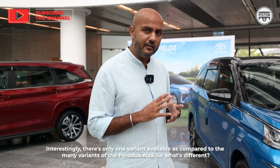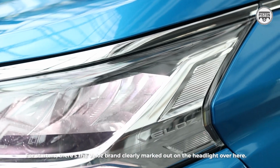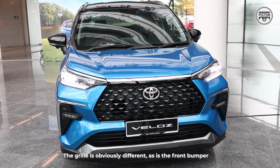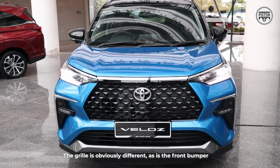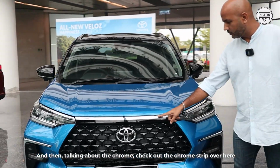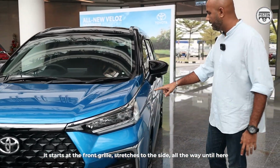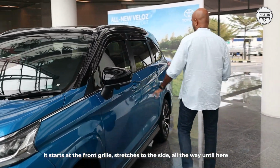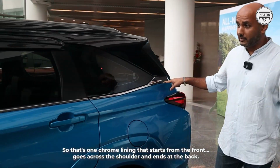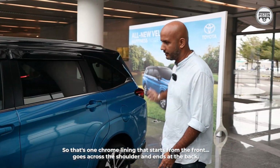So, what's different? For starters, the Veloz is clearly marked out on the headlight over there. There's a lot of chrome, I'll get to that later. The grille is obviously different, as is the front bumper. Then, check out this chrome strip over here. It starts at the front grille and stretches to the side. So that's one chrome lining that starts from the front, goes across the shoulder, and ends at the back.